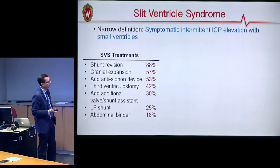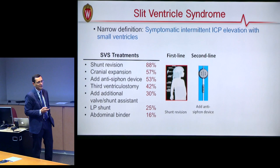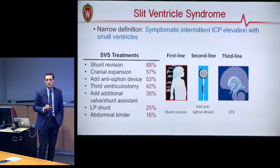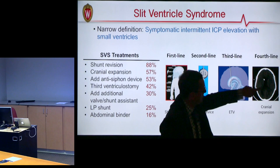Now, if we ask them to grade these, what do you do first, second, third, and fourth? This is what you see. First line, shunt revision. Second line, adding an anti-siphon device. Third line, doing endoscopic third ventriculostomy, trying to get rid of the shunt. And if all else fails, expand the skull. And you can see here how this skull is bigger than it used to be. It's been expanded.